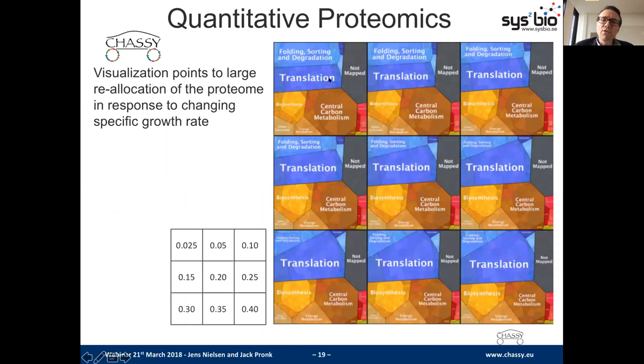So here you see the distribution of the proteomics or the proteome across these different dilution rates. And what you see here now clearly is that you have this increase in allocation of proteome for translation. So we see clearly allocation of more and more proteome for translating and actually synthesizing protein. Interestingly enough, we saw an increase in glycolytic flux, but we actually see a decrease in allocation of proteome for the central carbon metabolism, which is basically glycolysis here. For biosynthesis, it's a little bit different, but we see really some overall changes here.